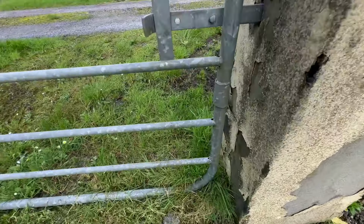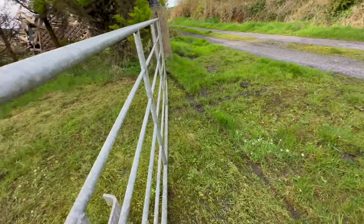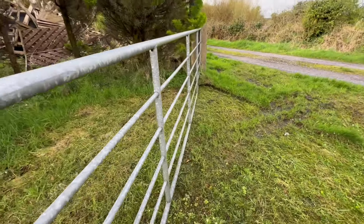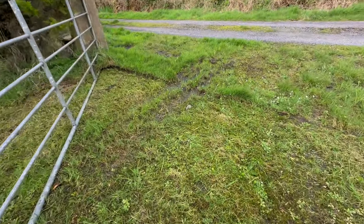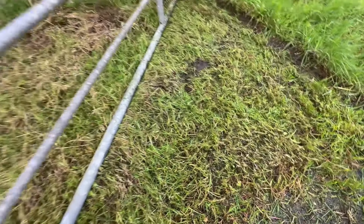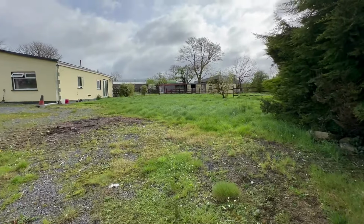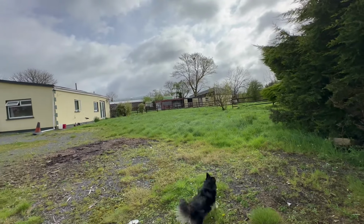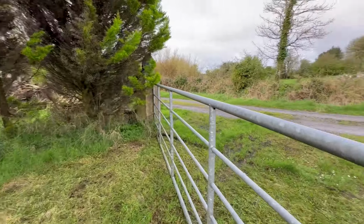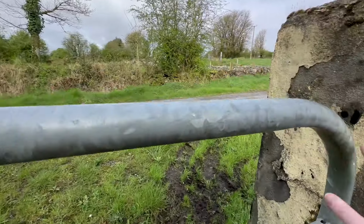So we're going to see. Now I didn't cut in and around the gate, but we're just going to see if it's any easier to open now that it's been cut, and it definitely is. So that's good. So the grass was that long and now it's this long. So the plan is I'm going to try to do some of the main garden. It's too big to do all of it, and I'm going to try to do the flower bed. So that is the plan of action for this morning.